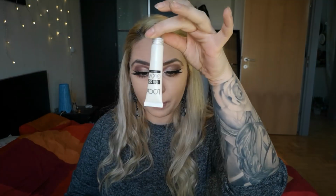I need to acquire a skill in eyelash trimming because I don't know, something's not right. And the inner corner never stays. I don't know why. I fixed it last time and now again. Let's do some highlighter. We're doing the liquid one from Bipa, from Glow.